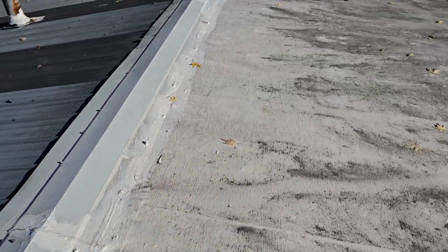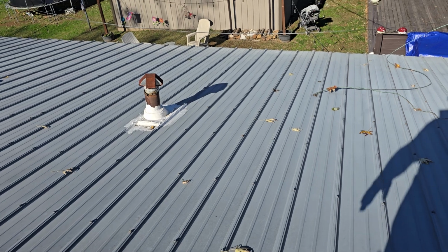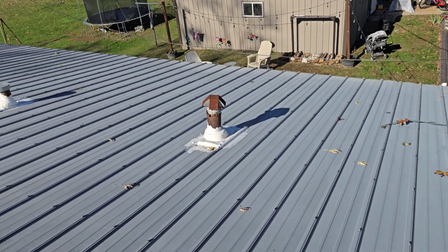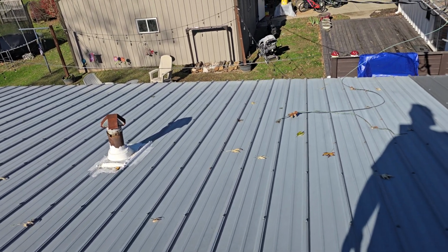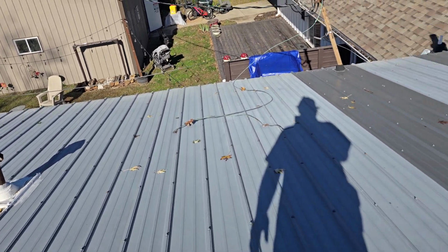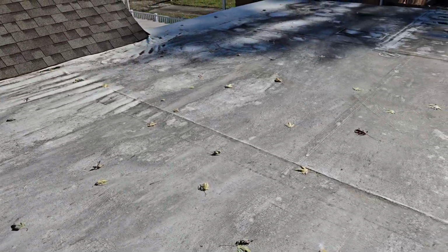I'll make a video on it sometime, but underneath this, the metal part, all they did was frame up above the old pea gravel and tar roof. So I'll show you that sometime. You can still get up in there and climb underneath of it, and there's enough room that I can walk hunched over. But yeah, it's not too bad.